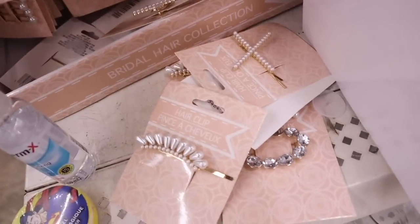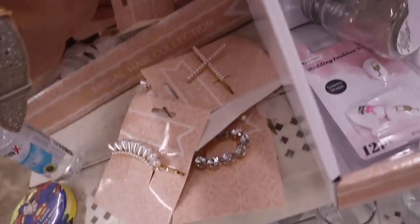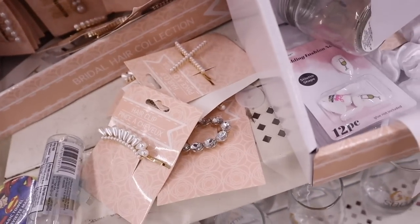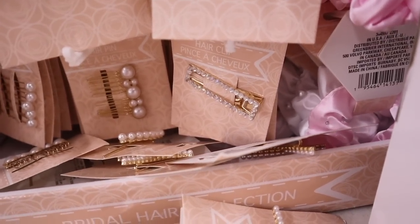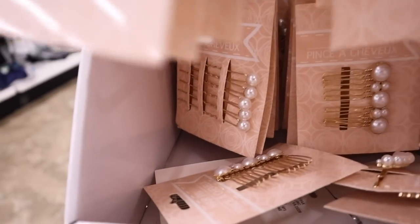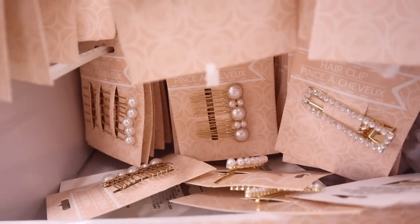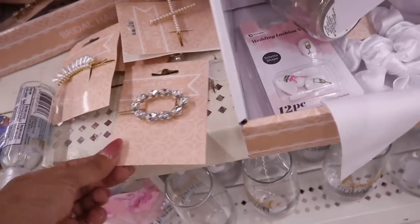But look at the next one. It's so pretty. I love the big pearls and then the small pearls. They have so many of the X one, but definitely want the bling one. And I can't forget to show you guys the really big clip back here. So all bling. And they also have this one with the very small pearls over the big one with the small pearls. So let's go ahead and bring home the big clip. So cute, especially in my videos.